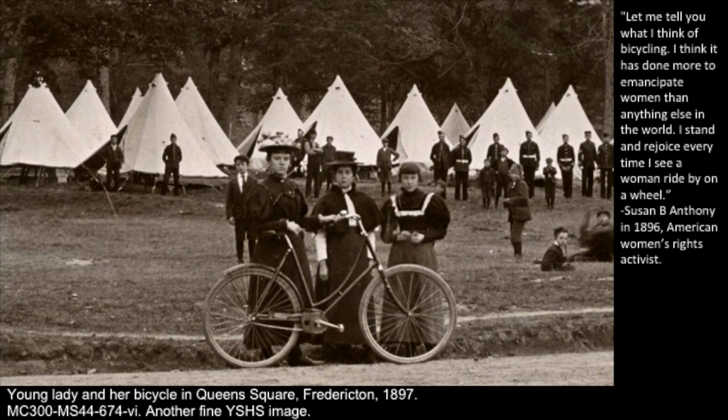But of bicycles, the famous suffragette, women's rights activist, anti-slavery activist Susan B. Anthony said about bicycles, I don't know if we can see this here: "Let me tell you what I think about bicycling." This is in the 1890s. "I think it's done more to emancipate women than anything else in the world. I stand and rejoice every time I see a woman ride by on a wheel." She said that in 1896.